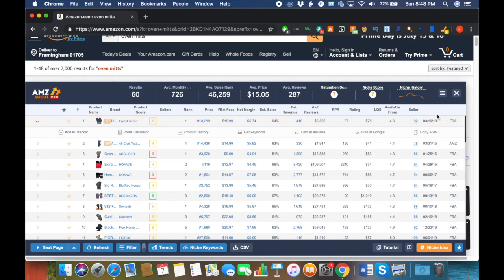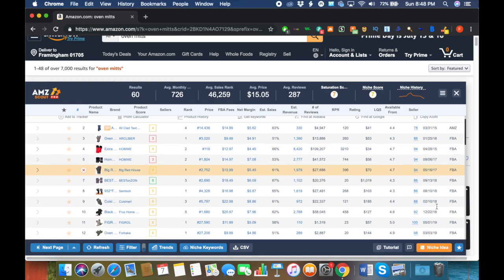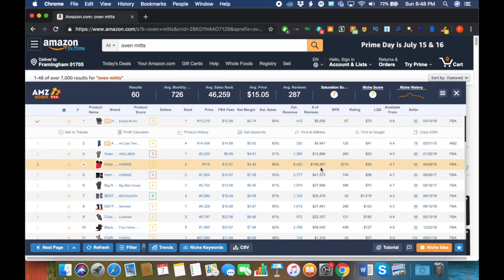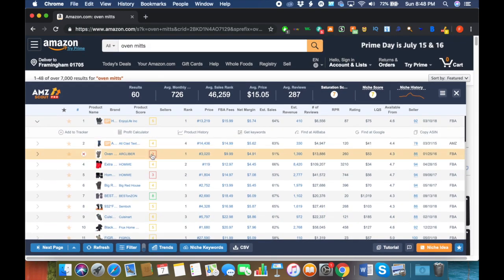And so we can also see when this listing was created. So we can see that some of these have been around since 2015 that are on the first page. And there is one that was just made in 2019 that did make it onto the first page. So it does show that it is possible. Let's also click on one that has a lower score. So this one has a 3.